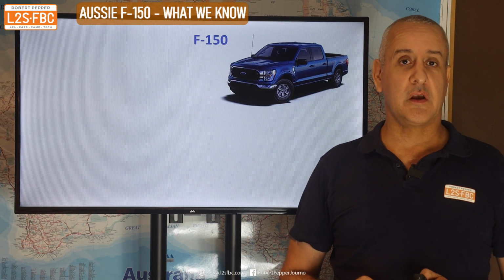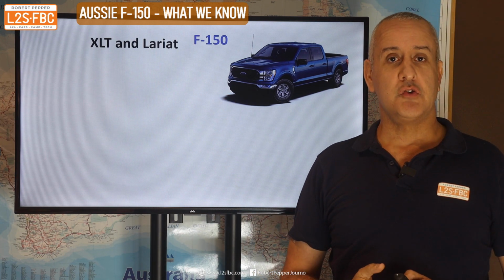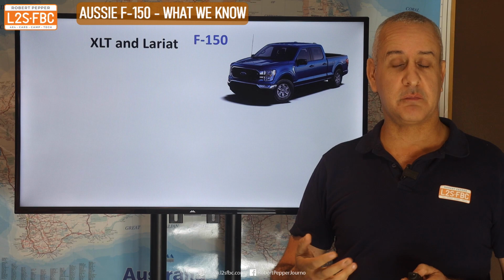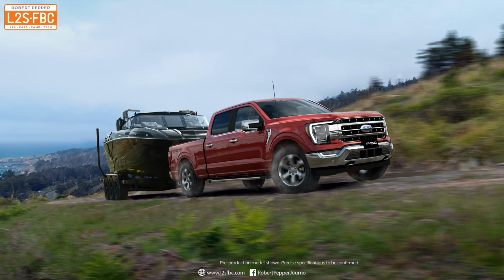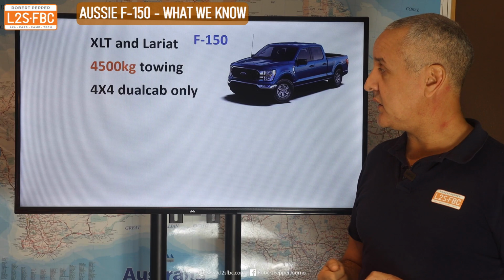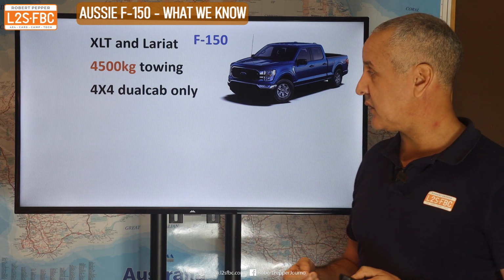Okay, so what do we officially know about the F-150? Well, we're getting the XLT and Lariat trims, which is kind of mid-spec and up-spec. Ford will say it will tow 4.5 tons. We'll take a look at that claim in a moment. It will be a four-wheel drive dual cab only. They do have single and extra cab, although of course they have different names for them.